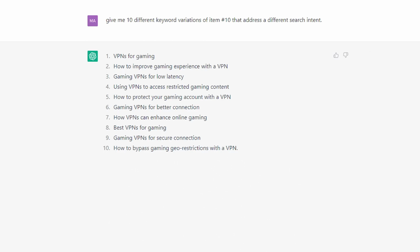Then you can expand on any one of these with, "Give me 10 different keyword variations of item number 10 that address a different search intent." VPNs for gaming, how to improve gaming experience with a VPN, and the list goes on. That's 200 more topics. Now the next tip is my favorite.